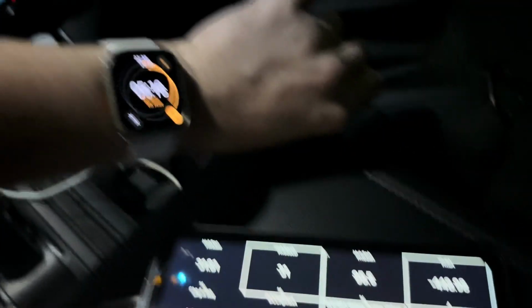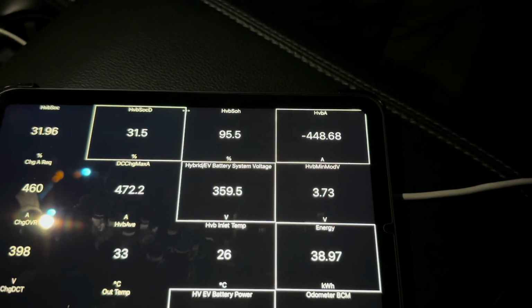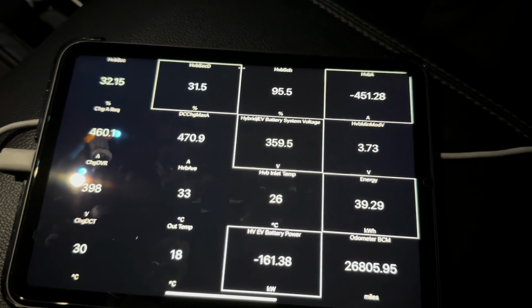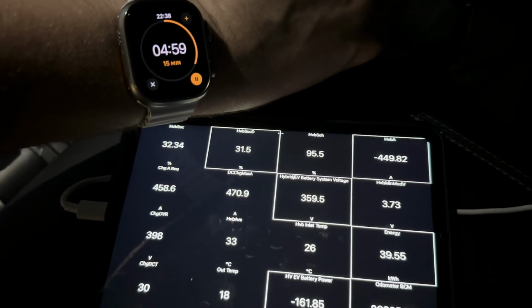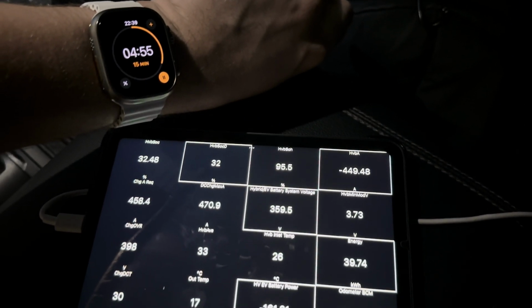We should be coming off the boost here momentarily. We're still at 449 amps or so, and we've added about 21% in that boost. So we're at 161, 162. It's actually still holding that boost even at 10 minutes into this. We'll see if it drops or if we still hold steady.